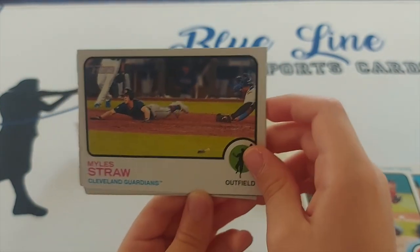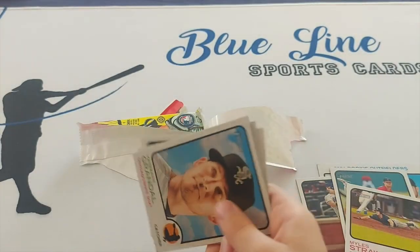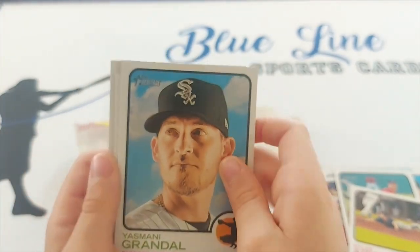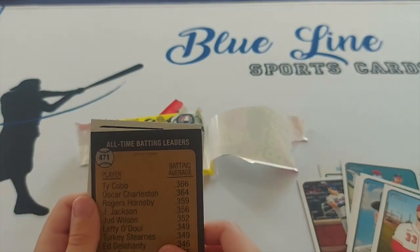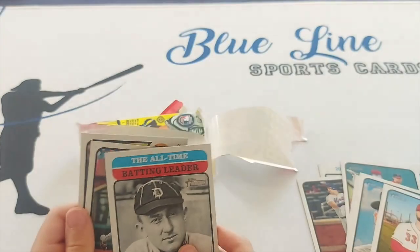Miles Straw. Another Guardians card. Yes, Manny Grindle. Chicago White Sox. Jesse Winker, Cincinnati Reds. Stop. See how this card right here is facing backwards? Yeah. Turn it around. I think it's a short print. Short print? Yeah.